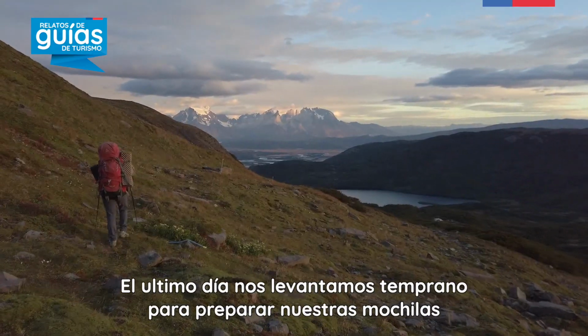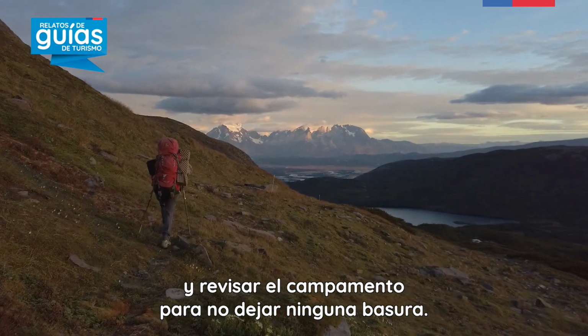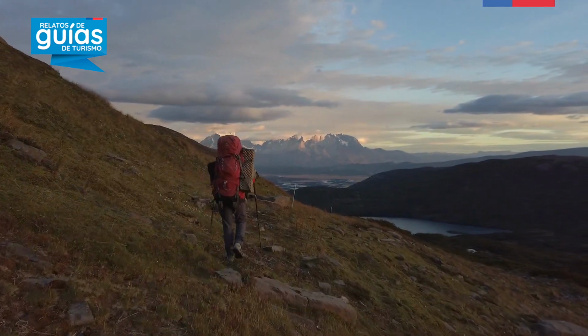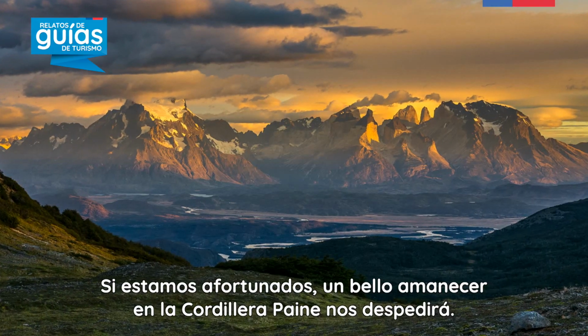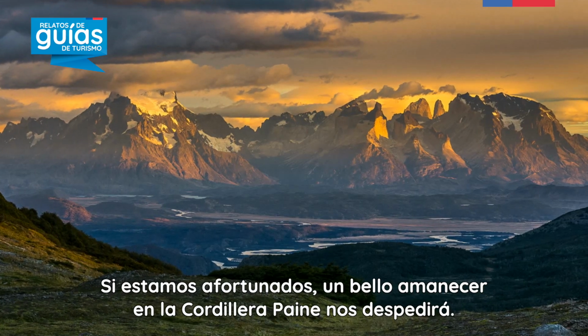The last day, we wake up early to pack all our gear, check our campsite not to leave any piece of trash behind us, and follow the first day's trail back to Serrano village. If we are fortunate enough, a great sunrise behind the Paine Mountains will bid us a very fond farewell.